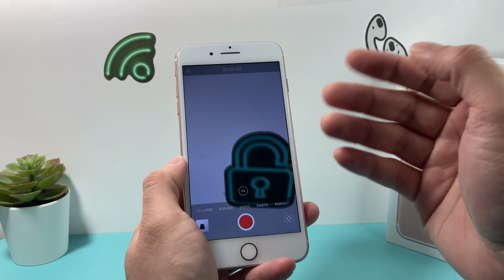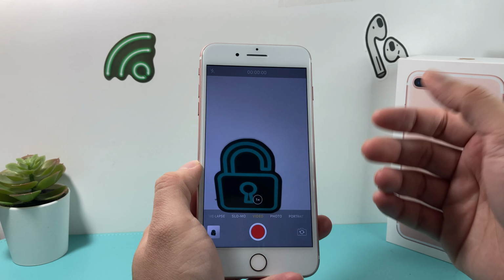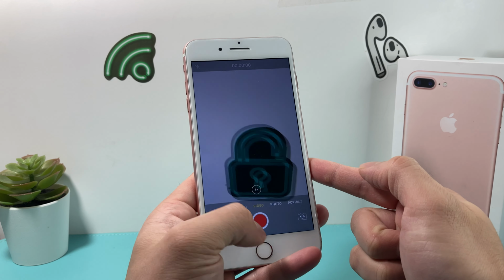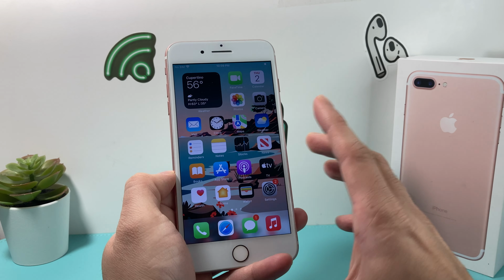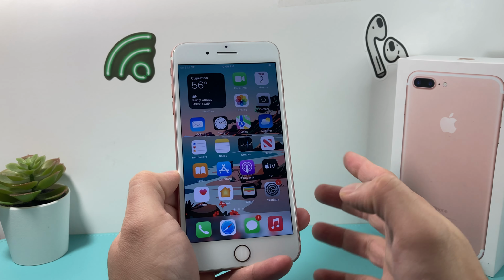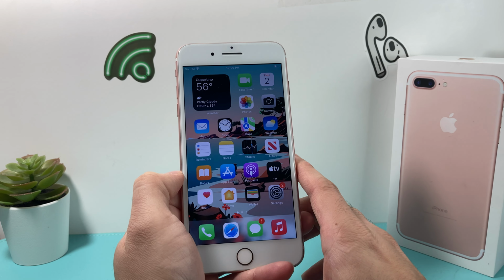All of those feature upgrades that happen over time aren't available on the iPhone 7 Plus, but nonetheless, for an average user that doesn't care too much about photography and those little minor details, the iPhone 7 Plus camera again can get you by pretty well.